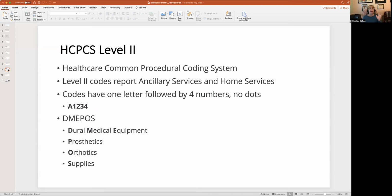Now, HCPCS level 2 codes, what does that stand for? Healthcare Common Procedural Coding System, HCPCS. There's no S in the middle. That's what people are talking about whenever you hear that in the real world. Yes, we call it level 2. Level 1 is actually CPT codes. The CPT codes are officially categorized as HCPCS level 1. We don't call it that. We call it CPT. Then we have HCPCS level 2.